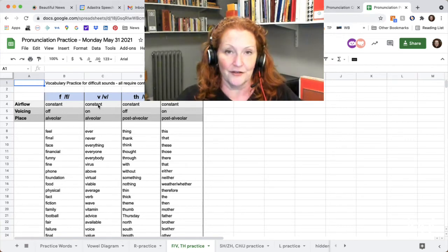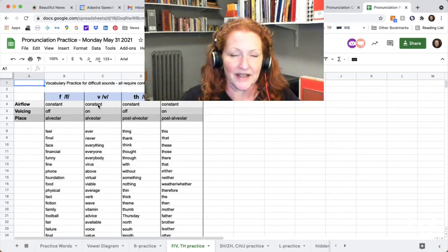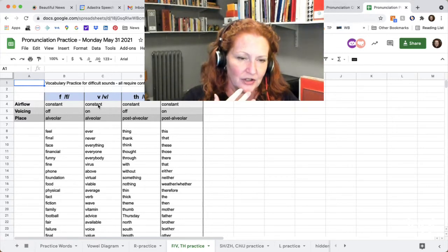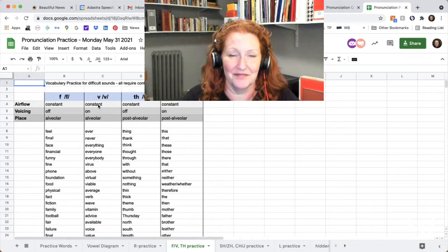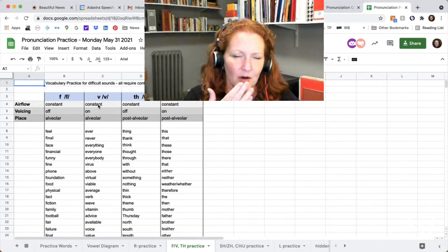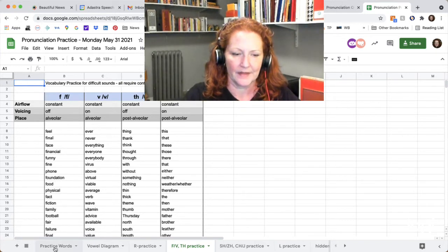And you need a lot of airflow. So you might have to take a deeper breath and push a lot of air. To have that consistent vibration, the friction, you need to resist with your lip. Otherwise, it will just blow the lip and not have any resistance. So you need to hold the lip to create the friction and the turbulence with the air.